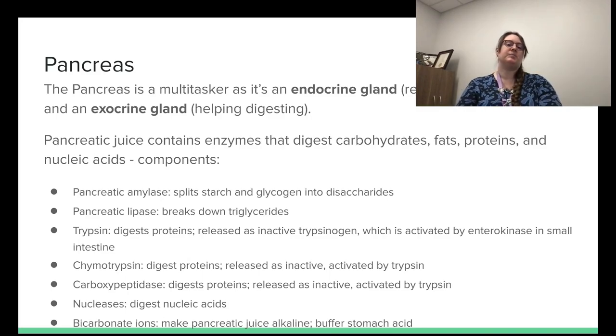So anyway, pancreas. Remember we talked about him? He's back. So the pancreas is a multitasker, as he's an endocrine gland, regulating our blood glucose. Remember those islets of Langerhans, where we've got the alpha cells and the beta cells, and it has insulin and glucagon and all that fun stuff? Well, it's also an exocrine gland, and that helps digesting. So pancreatic juice contains enzymes that digest carbohydrates, fats, proteins, and nucleic acids. Remember those four things that build up into the four biomolecules that we're made of? Bingo, bango. This guy helps break these down into the components, those monomers I talked about earlier, so that way we can recycle it and turn it into you.